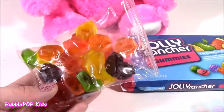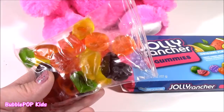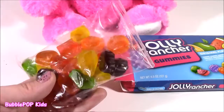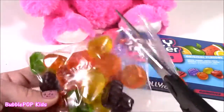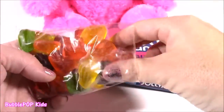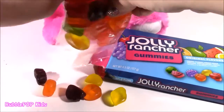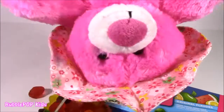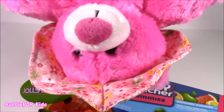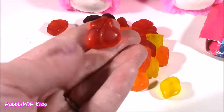Here they are, and believe it or not, I've never tried the gummy version. I've had hard Jolly Ranchers, Jolly Rancher lollipops, those ones we had before, the little jelly beans, but never the fruit snacks. They're so colorful. Oh, they smell so good. Jolly Rancher gummies, and it looks like we get cherry. Oh, how cool is that?